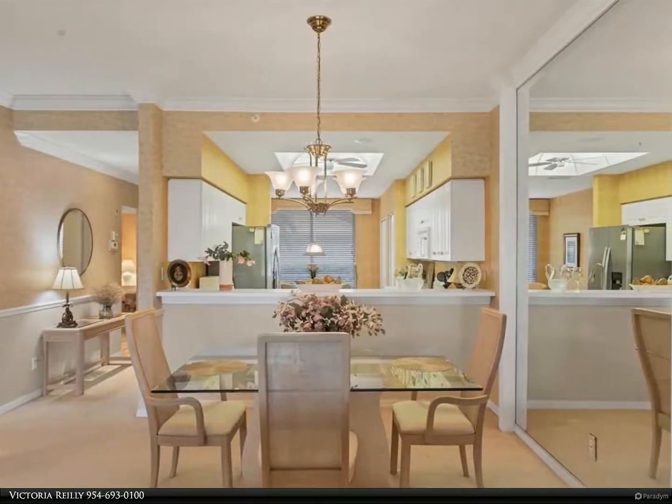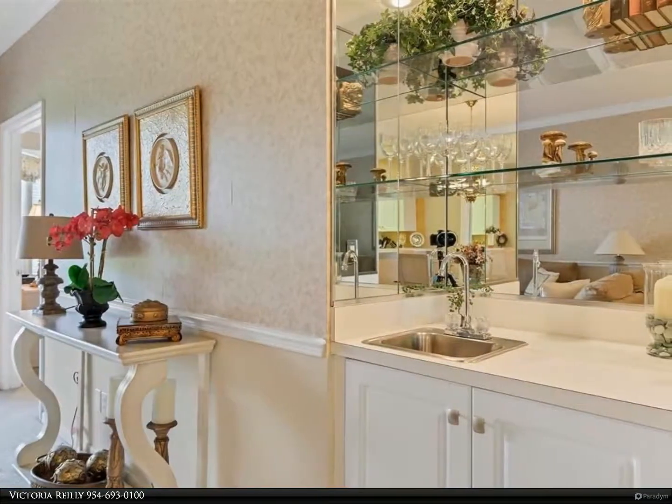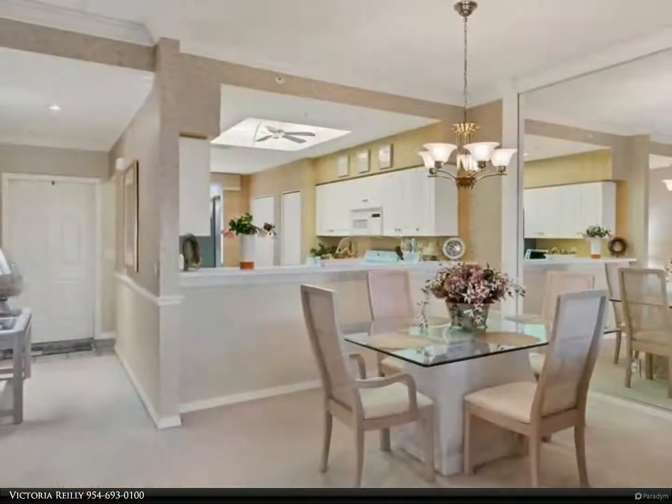The master bedroom offers bay windows that look out onto the golf course and access to the lanai. This tastefully furnished condo is move-in ready, just waiting for your personal touches. The one-car garage can accommodate your bike and your beach chairs.